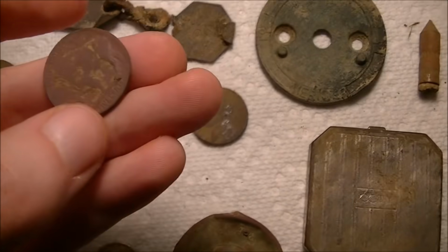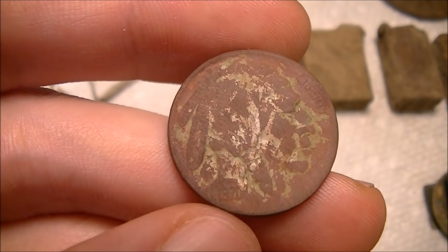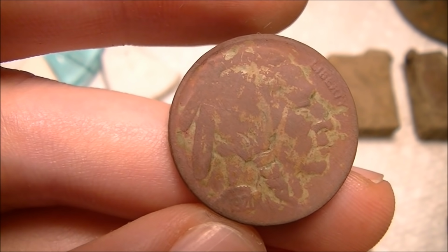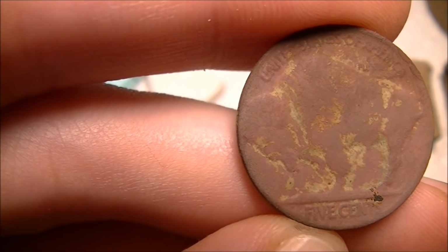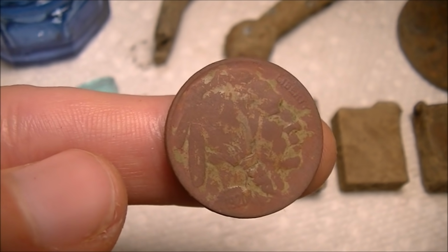This I didn't show because it really surprised me, and it was dark out. I thought this was going to be a mid-1930s Buffalo nickel. Here, with all that detail, it's actually a 1920. Extremely fine details. It has the full horn under there. Obviously, with the environmental damage, it's not going to have much numismatic value. But to pull one out of the ground like that, that's amazing.